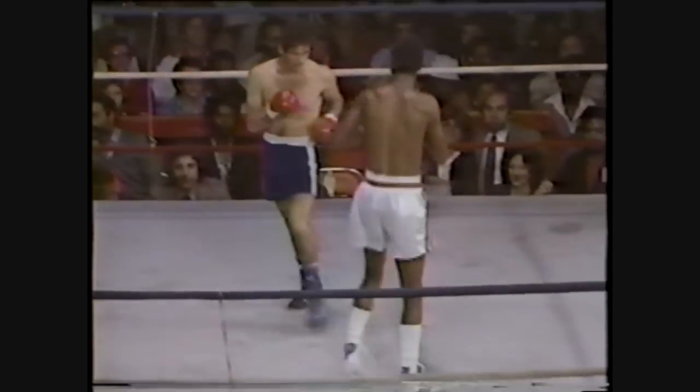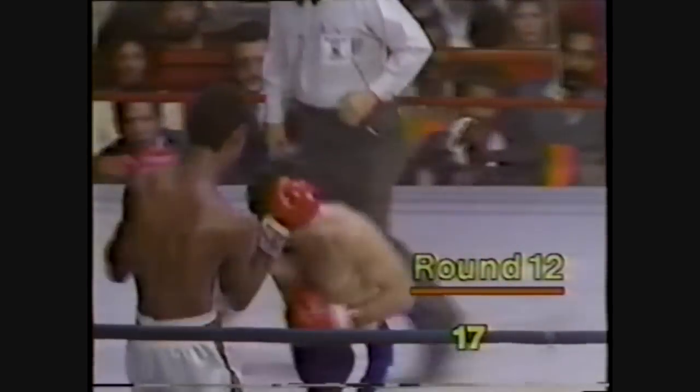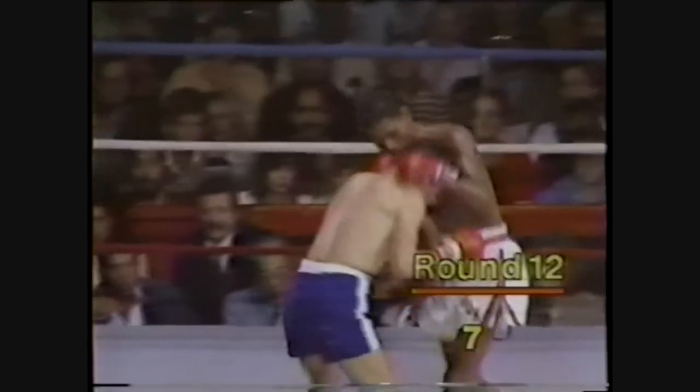Under 30 seconds to go in the 12th round of the scheduled 15-round championship fight. It's really slow motion now, Tim. Slow motion for Vilomar. Good combination inside from the champion. All that does is bring Fernandez back, although he didn't land anything until that left uppercut. Final seconds of the 12th round.